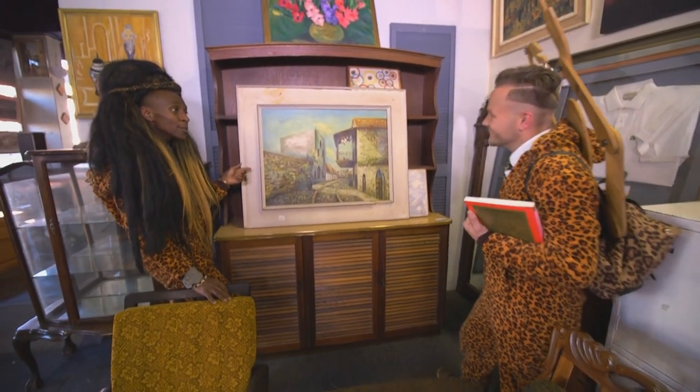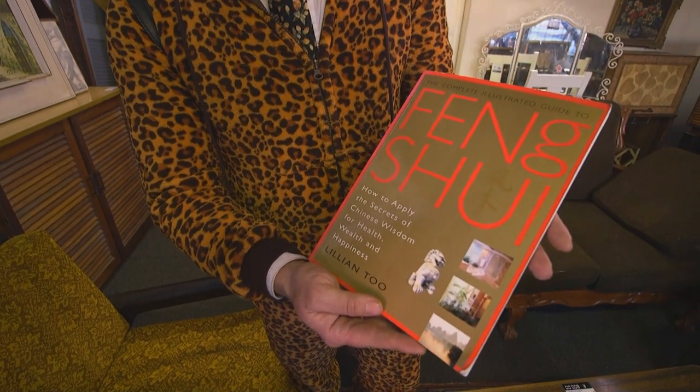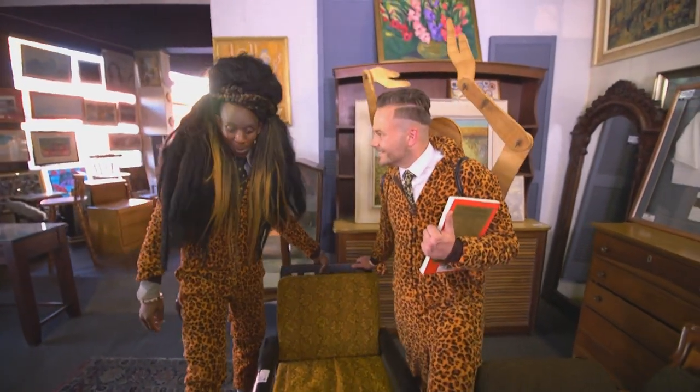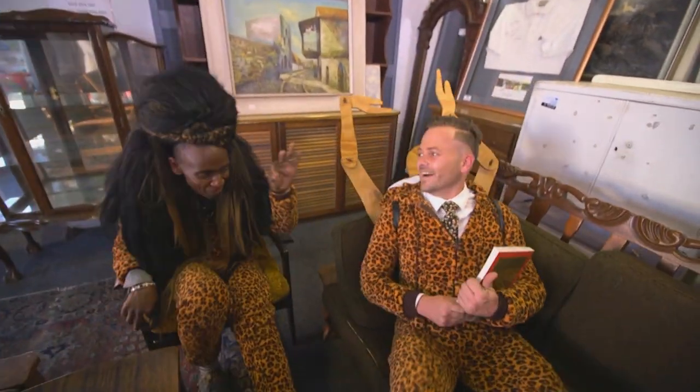So what were you reading? Feng Shui. How to apply the secrets of Chinese wisdom for health, wealth, and happiness. We need some of that for our room. We need a lot of that. Honey, we didn't win the last room, so we better make sure our Feng Shui is fabulous.